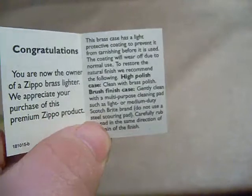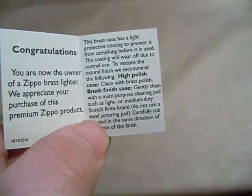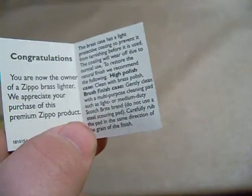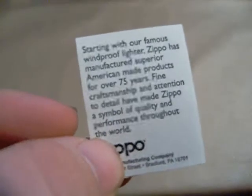Oh my goodness! Reading through a viewfinder combined with that holiday cheer, we have problems today. Anyway, brush finish case, gently clean with a non-porous cleaning pad and a light or medium duty Scotch-Brite. Do not use a scouring pad. Carefully rub the pad in the same direction of the grain of the finish. So that's nice. And it says stuff on the back, but you can read that there. Pause the screen. I'm not going to read it. Okay.